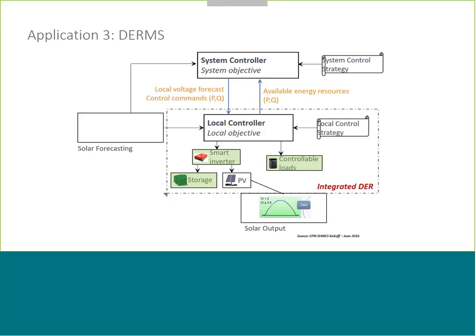It's the same thing. At the transmission level, the ISO doesn't care when an individual building turns their lights on and off. But depending on what's installed at the distribution level, if you're trying to optimize the behavior of the DER, you want to understand and be able to forecast the variability.